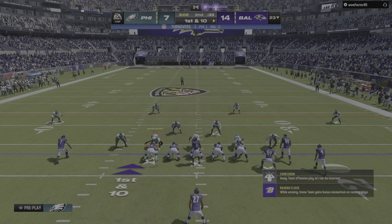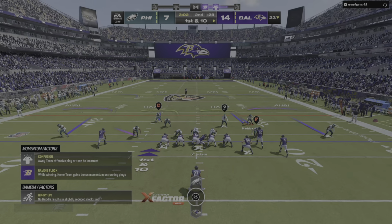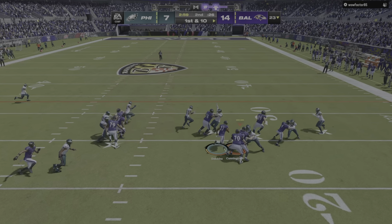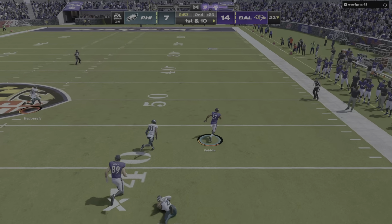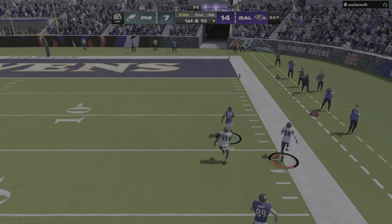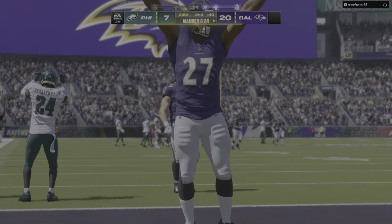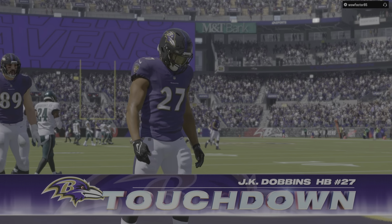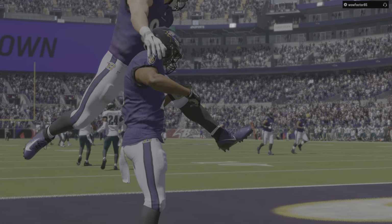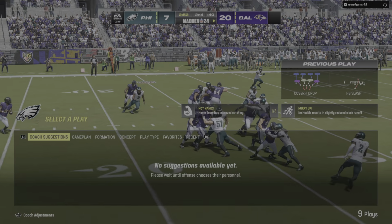The Baltimore offense at the line, set to get going. A long drive last time out for this offense, Charles. If you remember, they started basically in the shadows of their own end zone, marched it down the field, and a lot of that was through the... And now off to the races, down the right side. He's on his way. And all the way in for the Ravens touchdown. J.K. Dobbins with his second touchdown here in this first half. And the Ravens are able to strike quickly to add on to their lead.